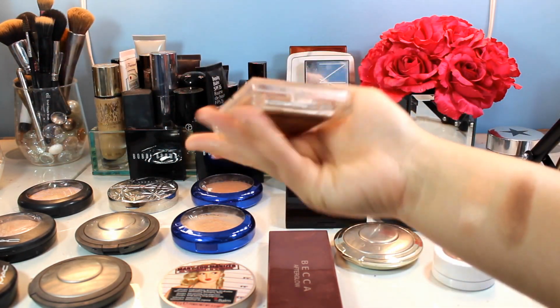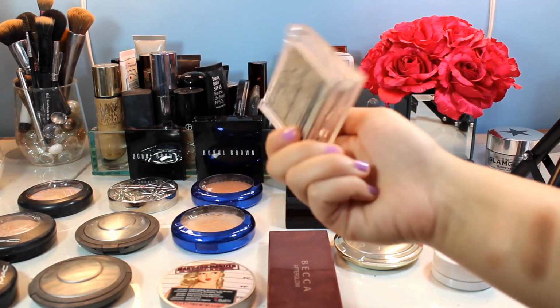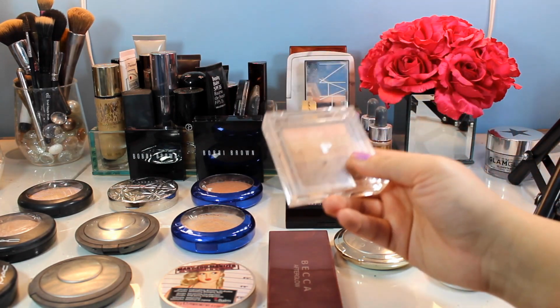So this is an okay highlighter. It's not really something that I go for a lot anymore, but it's a nice option.